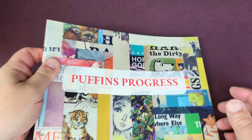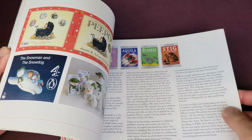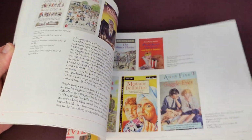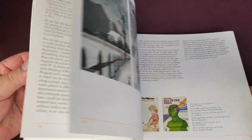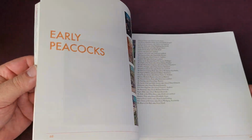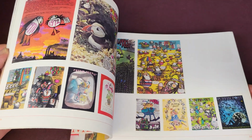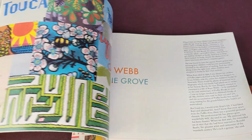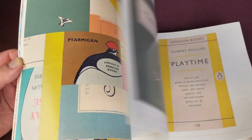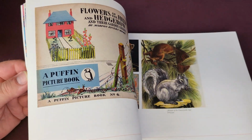And then the last one I've got is Puffin's Progress. Slightly earlier, this is Steve Hare. A little list of contributors there. This is a look back at Puffin's history, really, right up to the present day. I try and draw the line at around the early 1970s, but certainly prior to that, I very much like them. Filled with memorabilia. I wonder if it's got the Puffin diaries in there anywhere. Yeah, great stuff.